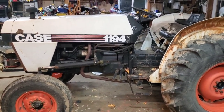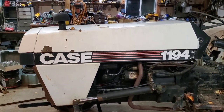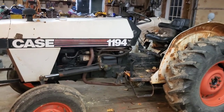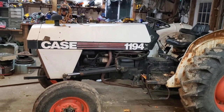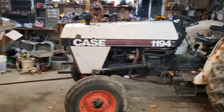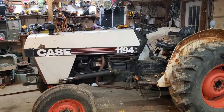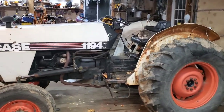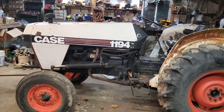So today, we've got a Case 1194, it says, but it's really a David Brown underneath. It's a David Brown Case 1194. This tractor was basically one of the last of the three-cylinder David Browns ever produced. There were never any red 1194s ever produced. They had dropped that by the time they went to like the red 1394s, 1494s, 1594s. I've seen a couple pictures of 1294s in red, but I'm not sure if they were painted red at the factory or somebody did it after the fact. If you know about that, let me know because I'm curious.